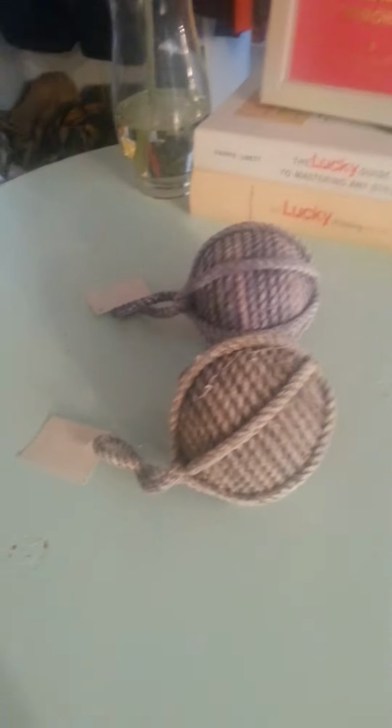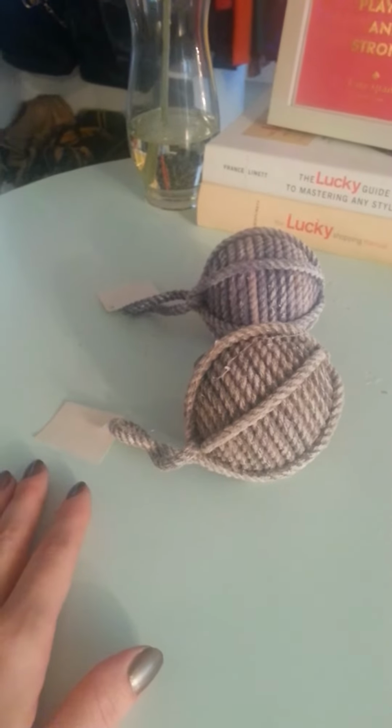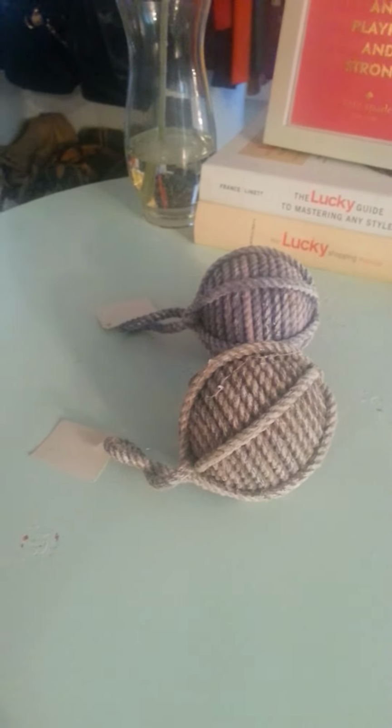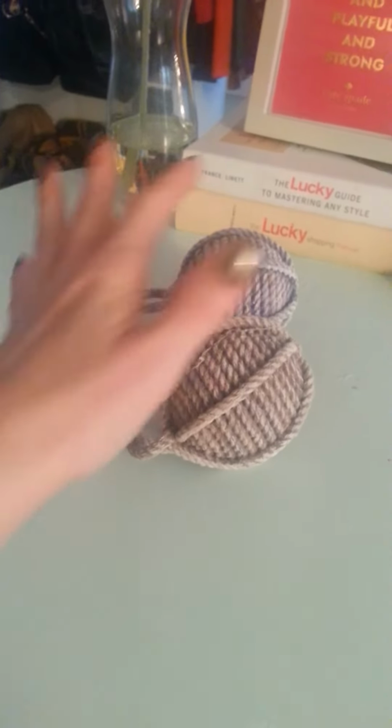Hey guys, so today I just wanted to do a real quick Salvation Army thrift haul, and then I really wanted to just show you my closet, how it turned out after that big apartment therapy clean out. So I'm first going to start with these two.